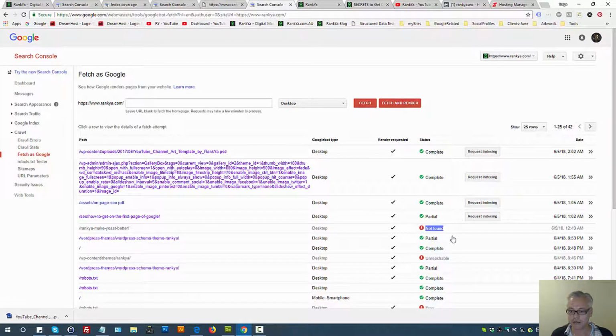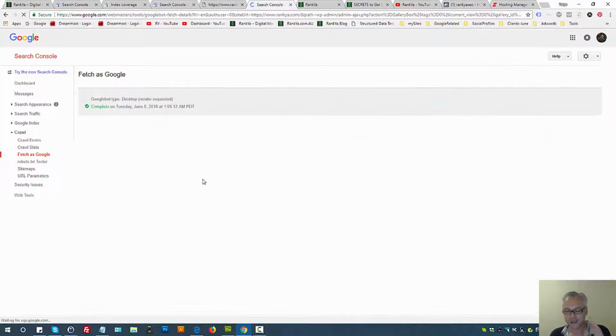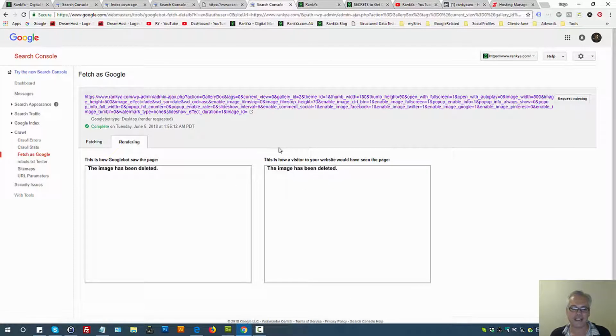If you end up seeing not found, unreachable, or errors and so on, then you want to say, okay, why is that? In this example, it's a WordPress admin page, and somehow Google is picking this URL. It could be following a plugin link and so on. So let's go and press on the link in question. Looking at this, I don't want to see errors like this, so how do I fix it?